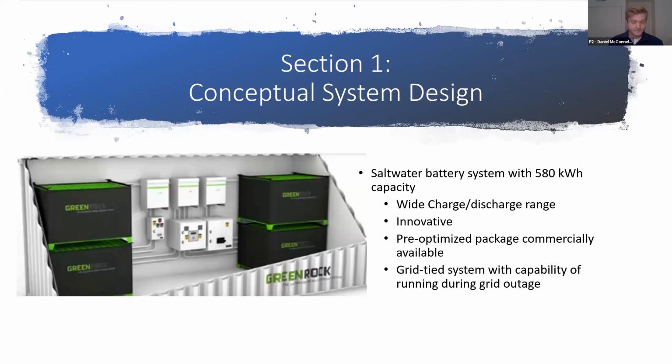Along with the PV systems, the team designed and implemented a battery storage system. For the system, saltwater batteries were chosen, and after optimization, the size of the system was decided to have 580 kilowatt hours of capacity. The saltwater batteries were chosen because they are easily and 100% recyclable, and they have a wide charge and discharge range, and they're very low risk, especially with fire.